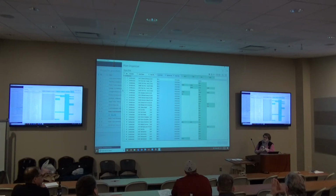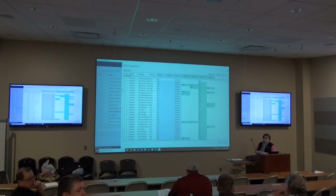If the drawings aren't in the platform yet, you can load them manually, and there is a way to match these up manually. So just by loading all the drawings, it won't rename them or acknowledge what they are? No, not at this time.